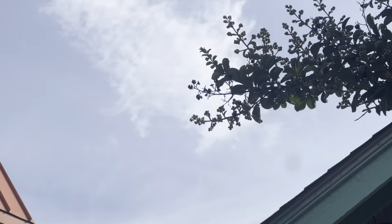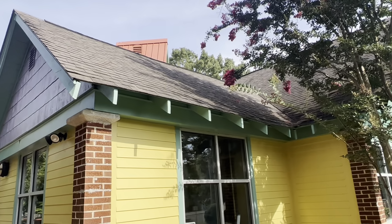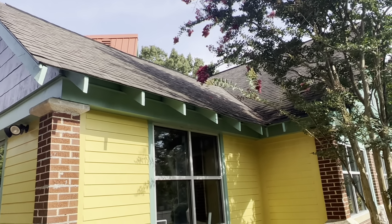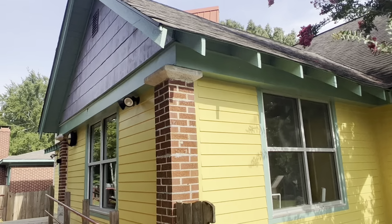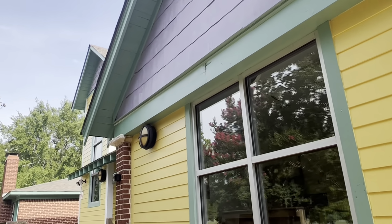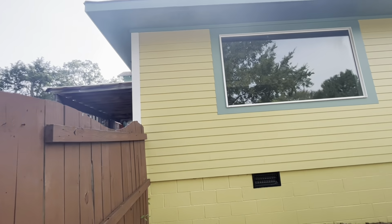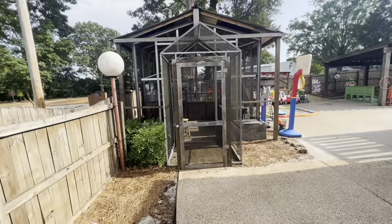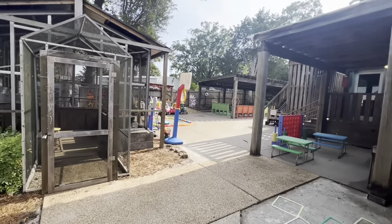And we're going to be going around and looking and seeing what else we need to wash. This side doesn't need anything at all. They don't want any of the sides washed, which it doesn't need anyhow. So look, it looks really, really cool. Really cool children's museum. Doesn't need anything on this side. Looking in the back, we're gonna go back here and see what we need to do back here.